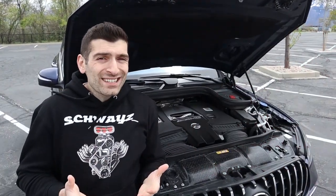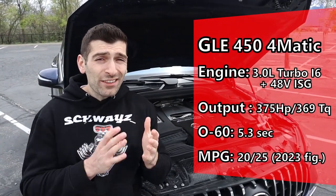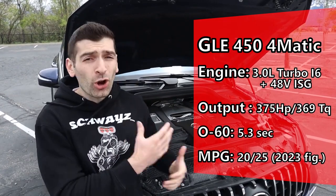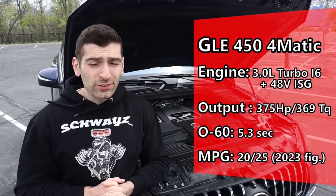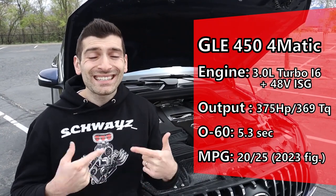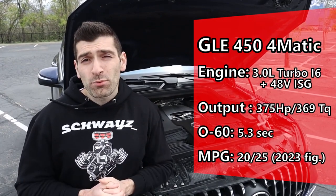Now, if the 350 isn't enough power for you, then you can step up to the GLE 450, which has a 3-liter turbocharged inline-6, along with the integrated starter motor similar to the GLE 350, and that one produces 375 horsepower and 369 pound-feet of torque. 0 to 60 on the 450 is just around 5.3 seconds.